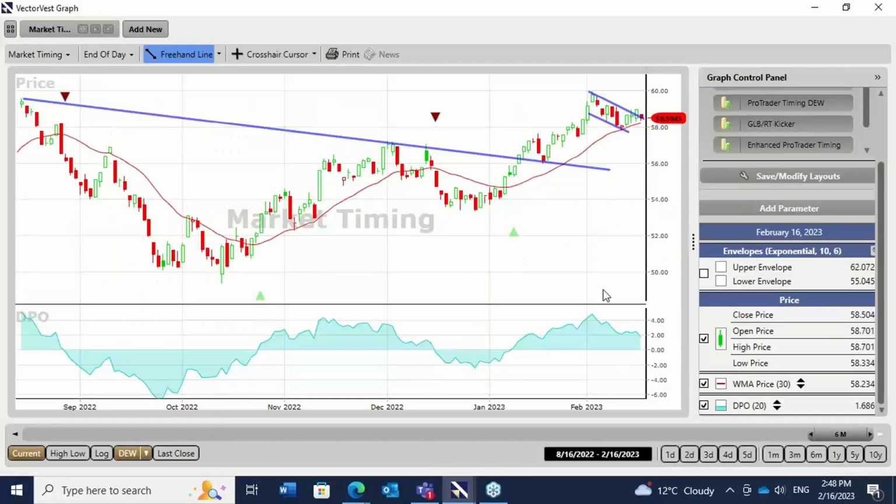I was starting to get quite positive in that composite yesterday, and I still am. This is the VectorVest Composite over the last 6 months. It's an equally weighted index of all of the stocks that we follow on the American markets. Those are my medium-term market timing system. It's called the DEW.